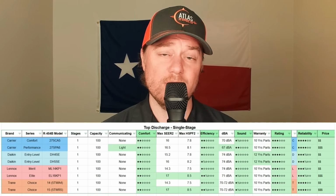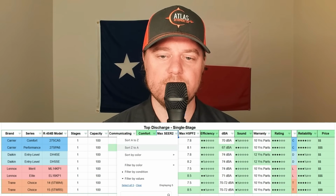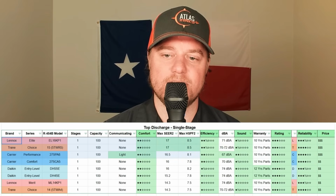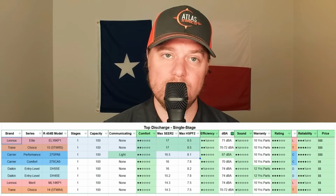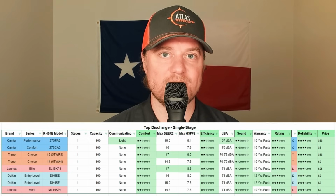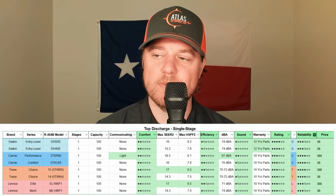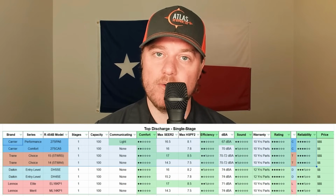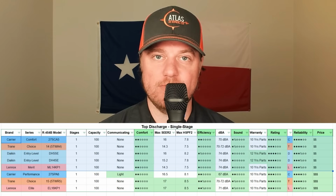So overall, if you're interested in a basic single-stage system and you're looking for something a little more efficient, these would be the top 3 units to consider. If your AC unit is right outside your bedroom and noise is a big deal, the Carrier Performance is the one that sticks out the most in this list. And for warranty, Daikin does have the best in this list. And if you're looking for something a little more reliable, you can't go wrong with a Carrier or a Trane unit. And for pricing, these would be the most competitively priced systems. Okay, so that covers single-stage equipment.